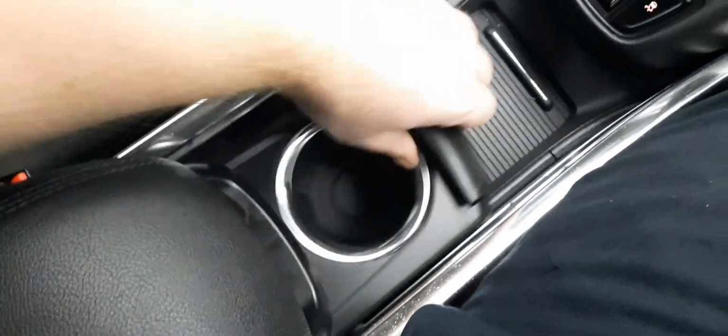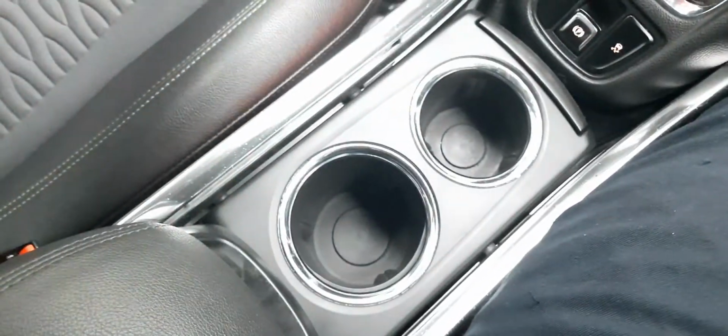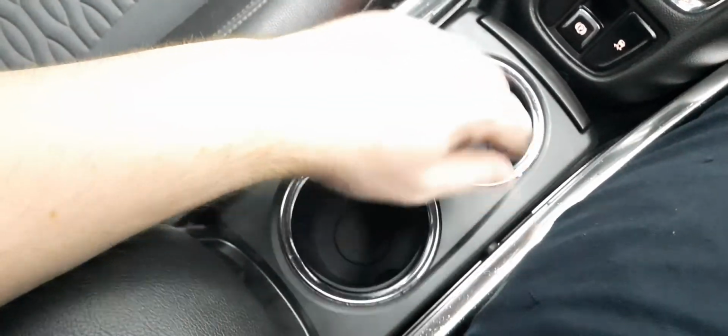But let's say you don't want that, you want your cup holders. Bam! There you go. Chrome trim cup holders as well. Absolutely gorgeous. And leather armrest as well. It's absolutely stunning. You even have a little cheeky compartment back there. Let's say the kids want to just hide something. Away you go. No mess, no clutter.